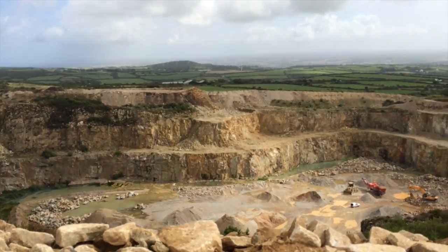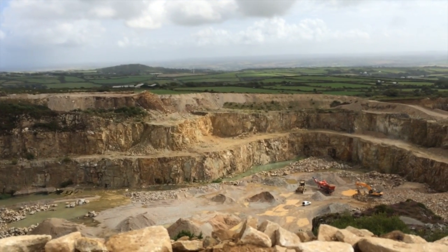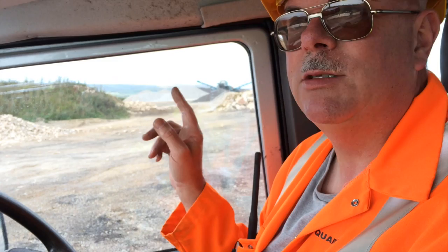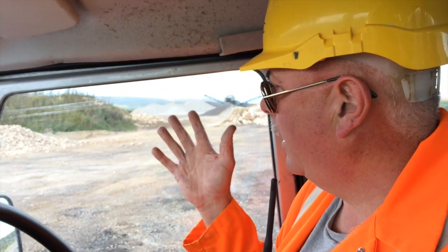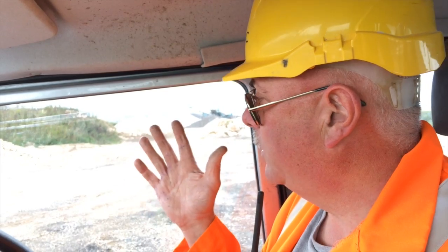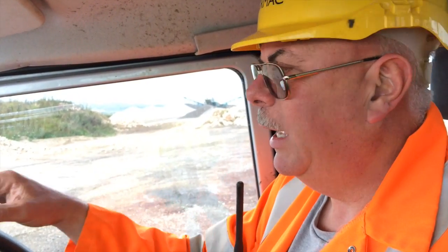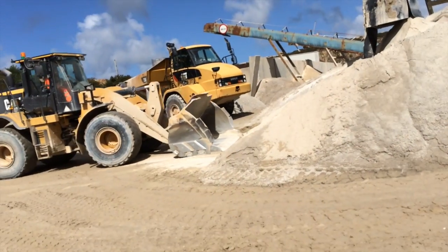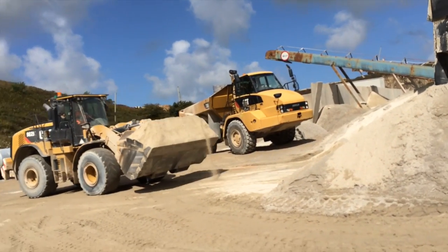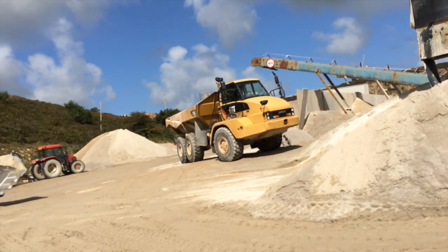Starting up at the top, where we have the weathered zone, we take the overburden off, and in amongst that we have, sometimes it's regarded as moor stone. Basically we have random walling stone. We can also have hand-picked material, and also we have material for gabion baskets. And this is usually a buffy coloured rock, which is generated in the top zone before you get to the hard granite. So basically it's granite that's been eroded over millennia of time.